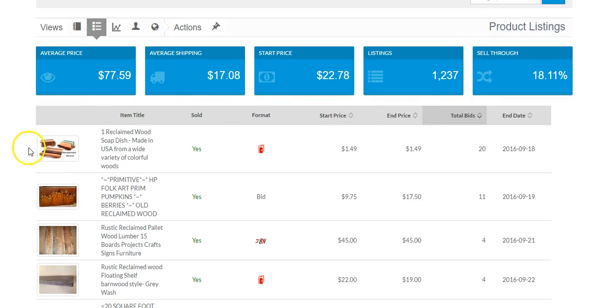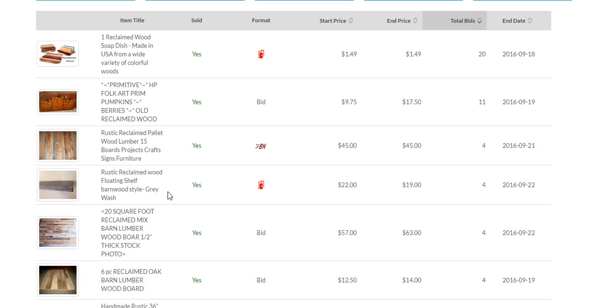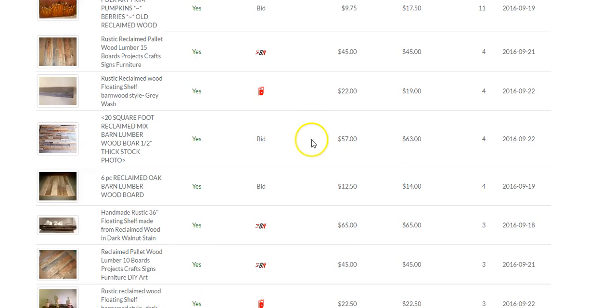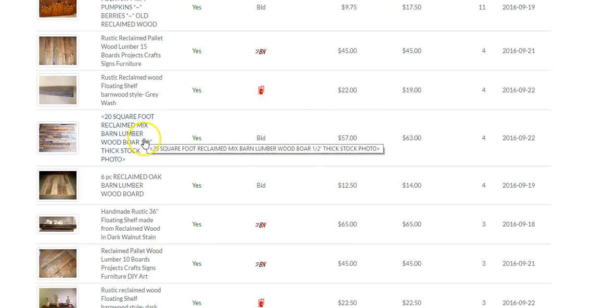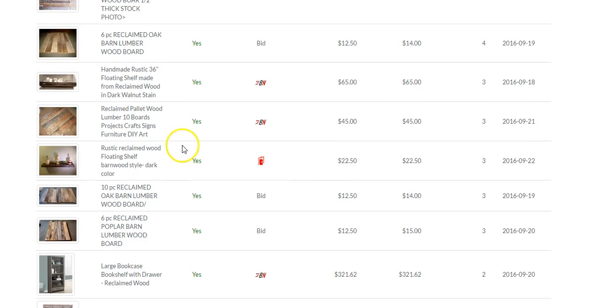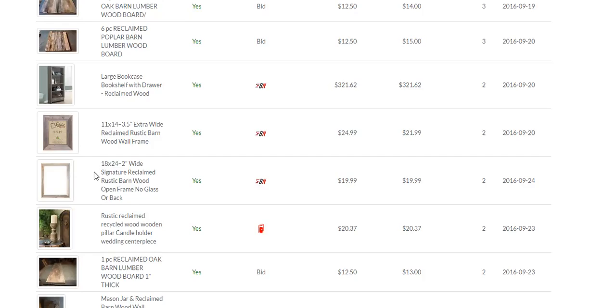Okay, one reclaimed wood soap dish, rustic reclaimed pallet, $45. Reclaimed floating shelf, barn style. I mean, this is essentially just a board that sold for $19. 20 square feet of reclaimed wood sold for $57. The floating shelves seem to be pretty popular. If you can find yourself a 4x2 or an 8x2 or whatever, that could easily be called a floating shelf and sold for probably a little bit more money. But as you can see, there's some decent money here on eBay.